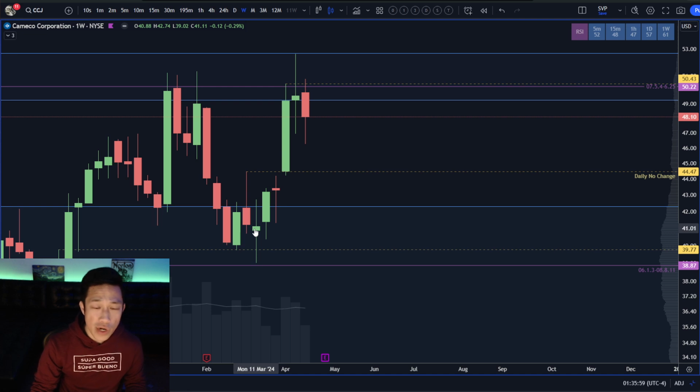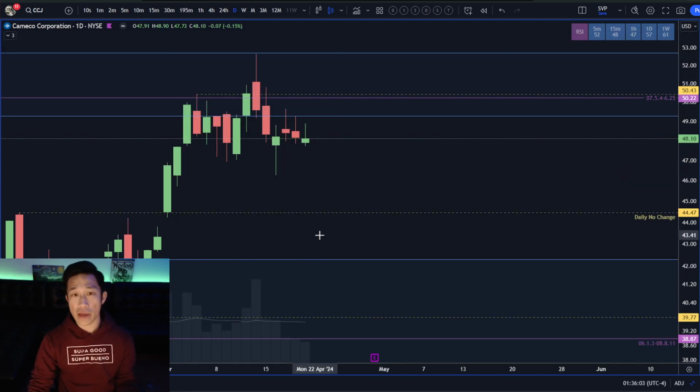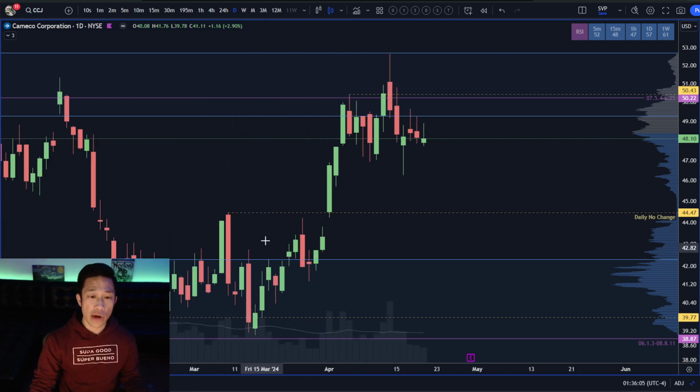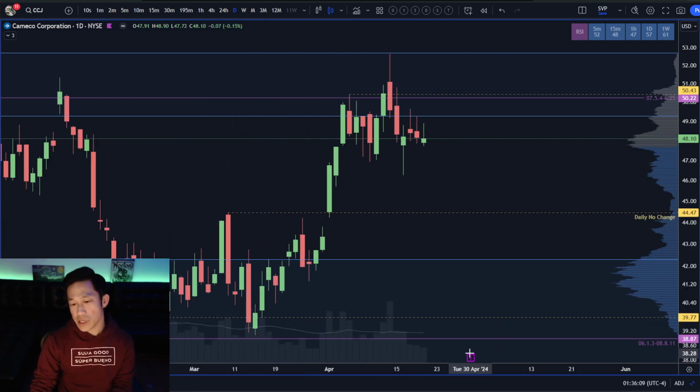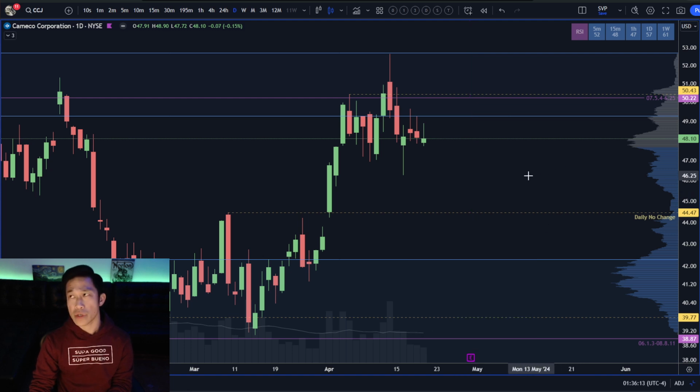Anything over 39.02 is going to be good for one. So essentially, any buys that we make in CCJ are looking for that weekly higher low. We can pretty much use this entire structure as a trade zone, but we'll just have to see what comes up here first. All right. So April 30th. So it's actually in 2 weeks then, right? Yeah. That's pretty much it. So I'm just going to wait to see what happens here. Really, probably wait till after earnings, but we'll see.